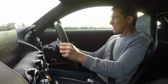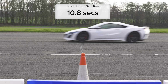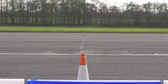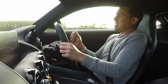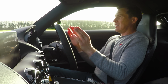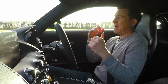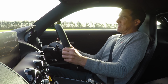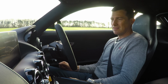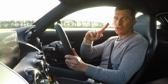So, what exactly did happen? Well, the NSX covered the standing quarter in just 10.8 seconds, while the AMG took 11.3 seconds. You can't guarantee a great launch in this car. You can't guarantee it. All depends on the conditions. Conditions right, it'll launch, and it probably might have had that NSX, maybe. They're not right, you got no chance. It's all down to launching. 2-wheel drive, 4-wheel drive. But that's not the end of the story.